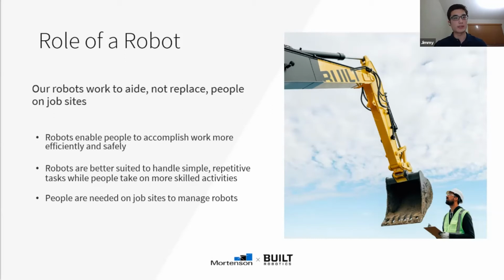Robots are actually really, really good at that because we can just program them to do something and say, hey, just do this one thing for 10 hours, and they don't feel bored, right? They don't get tired. They just do that same thing over and over and over again. And so that's what they really excel at.